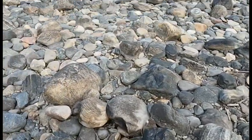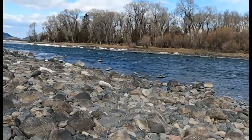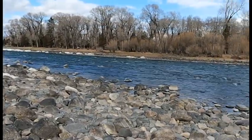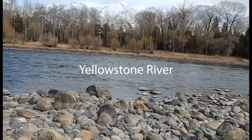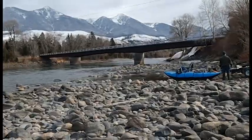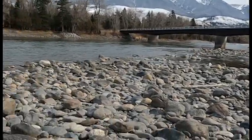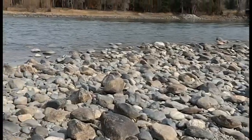Alright, so like I said, beautiful day out here. I mean, look at that. Gorgeous river. Mountains. People fishing. All kinds of interesting things to be seen around here.